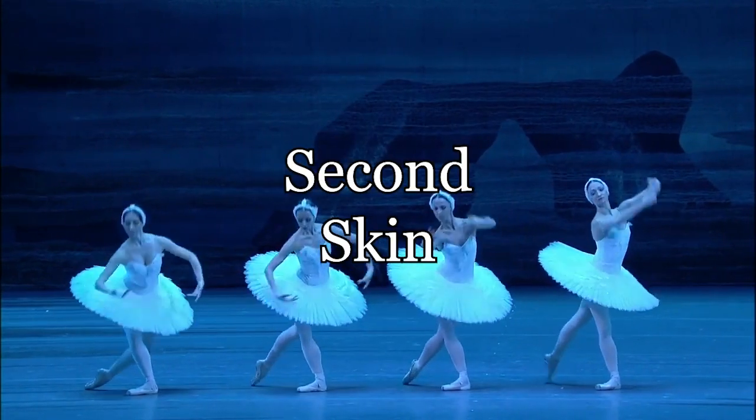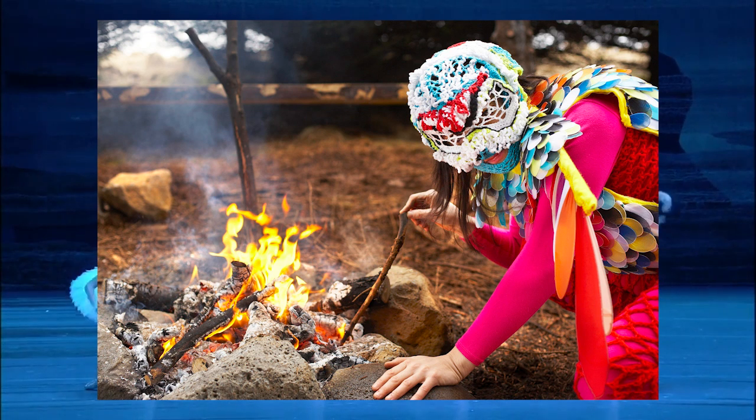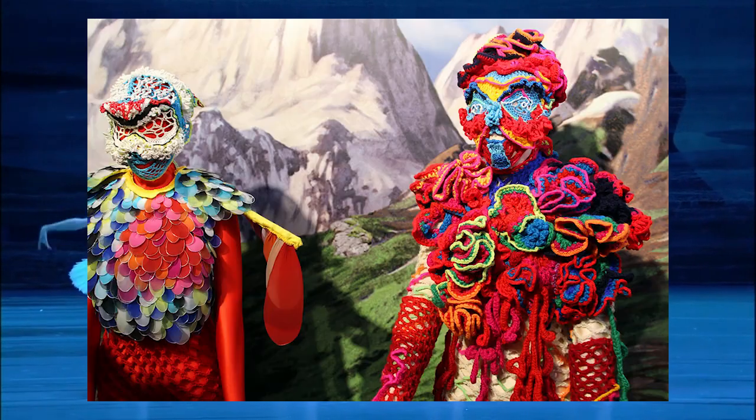Second Skin. To promote her album Volta, Björk wore a crocheted second skin mask created by the Icelandic Love Corporation, an artistic collective based in Reykjavik. For a 2015 retrospective of Björk's work at the Museum of Modern Art, the group created a second mask to pair with the first.